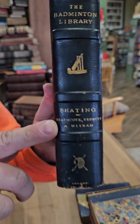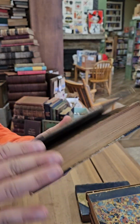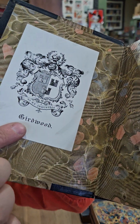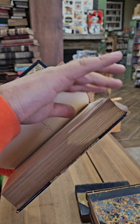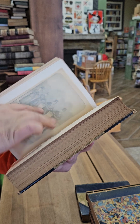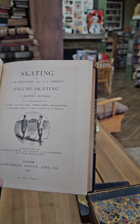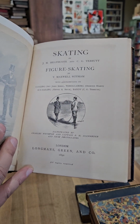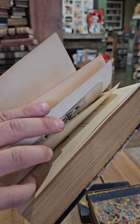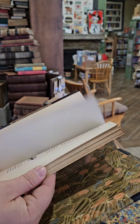Up next, we have Skating. Again, also in a really nice leather binding, pretty nice condition on that one. Again, there's the book plate inside the front cover. Probably some foxing and staining, but the pages look pretty decent. Skating by J.M. Heathcote and C.G. Tebbutt, and Figure Skating by T. Maxwell Witham. That one was published in 1892, and again, there's probably about 100 different illustrations in this book.